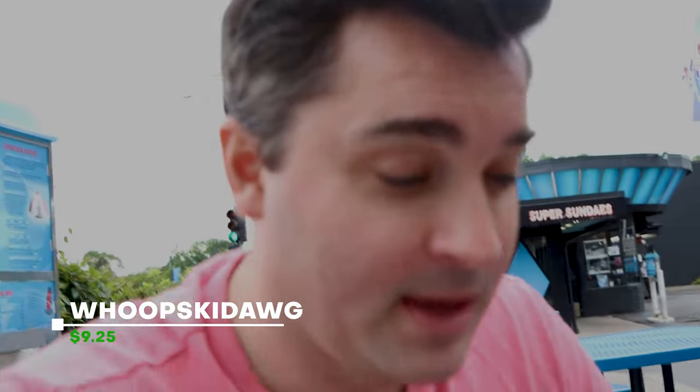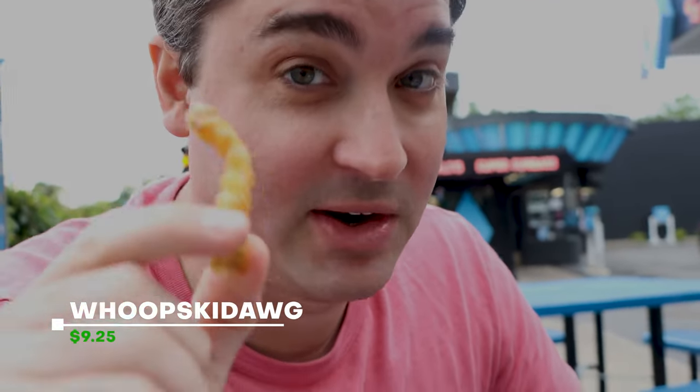I'm really excited to dig into this. This is the Wupski dog. I think it's similar to a Polish sausage. They combine a couple different sausages and it looks incredible. One real quick thing. They have crinkle fries, but these aren't frozen. They peel the potatoes themselves, make them into crinkle fries, and fry them for you. They're really, really good. You get a lot of them with a Wupski dog. Let's dig into the Wupski dog.